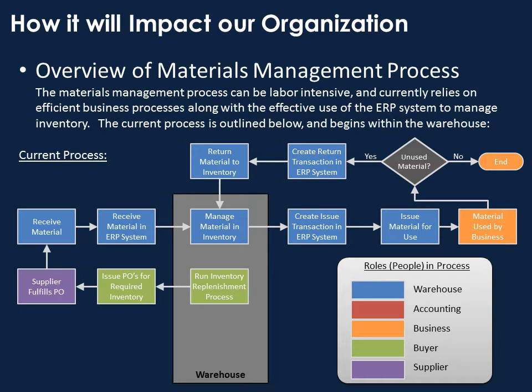Another part of the process is replenishment of used inventory. The buyer must run through the inventory replenishment process. The buyer will then issue purchase orders for required inventory, and the supplier will be expected to provide the material. The warehouse personnel must receive the material, add it to inventory within the ERP system, and then place it within the warehouse. At regular intervals, accounting will come through and perform an inventory count to verify inventory levels are accurate.